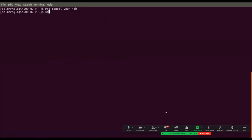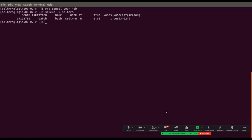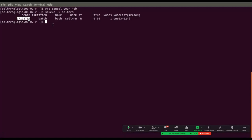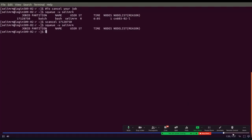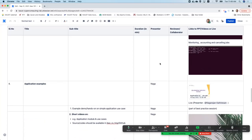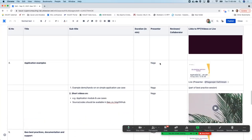Right? To cancel the job that is running or is queued, you can actually use the command called scancel. So here my colleague is going to capture the job ID and try to cancel this job. Here we go. And the job should disappear from the scheduler. Awesome. So this was a short intro as a demo to all the stuff that we have spoken about. Any questions before we move on to the application side?